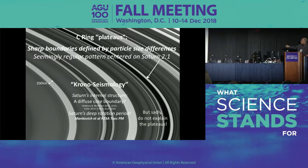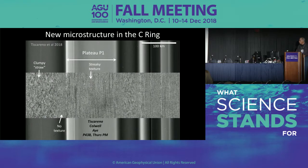Here is a gap that's caused, we now know, by a Saturn interior mode 2-to-1 resonance, and there's a ringlet there. Well, we can learn a couple of really interesting things about what's now called the field of chronoseismology. We can learn something about the deep interior structure of Saturn. Its deep core has a diffuse outer boundary, maybe due to diffusion. And now, finally, we have a way of getting at the deep rotation period of Saturn, which, as Michelle told you, is almost impossible to get from the magnetic field. There's a talk by Chris Mankiewicz later today. Very, very interesting result. So these waves from Saturn are of great interest.